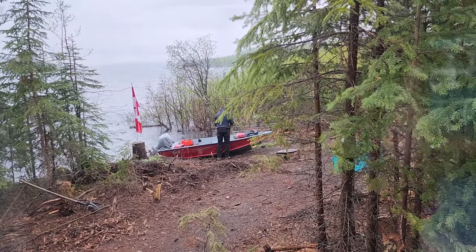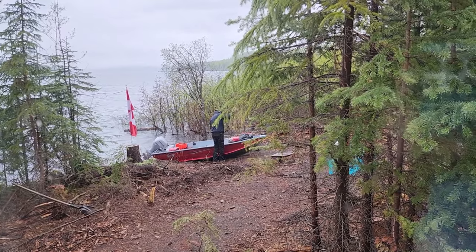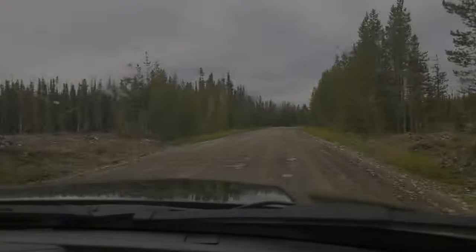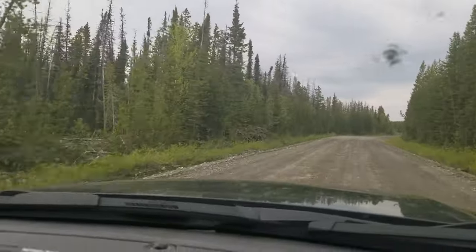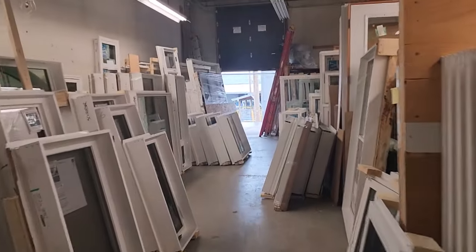He was just having to bail out all the water in the boat. So we have to get back, pick up our windows. This trip will help us create the most amazing wilderness viewing, stargazing, northern lights loving, tiny cabin ever. So we're picking up our windows today.